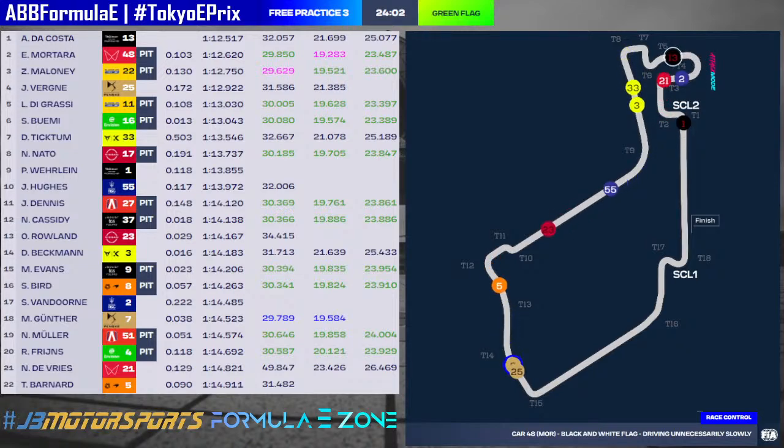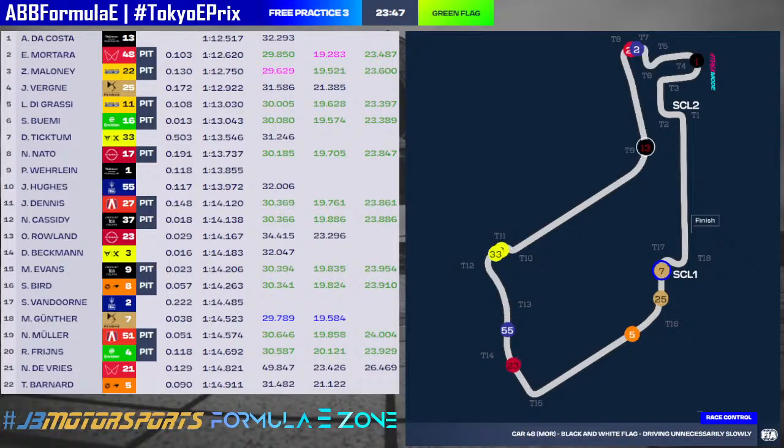Well, Jake Dennis out for redemption here today. Whoa, big snap of oversteer through turns 10 and 11 there for Max Günther. Big commitment on the brakes. I mean, he almost, I think he must have thought about aborting that one. It's quite impressive that he made the corner. Yeah, he's not hanging about here, is Max Günther.